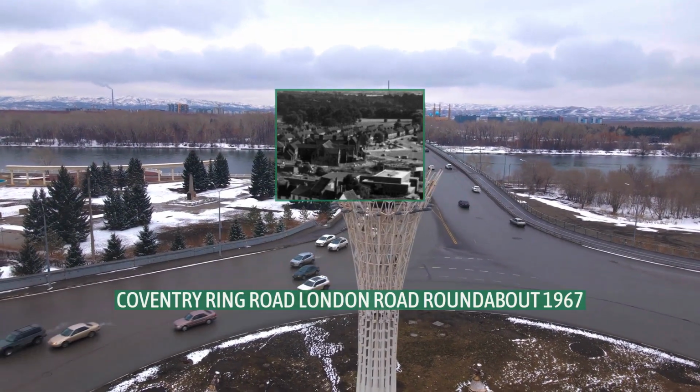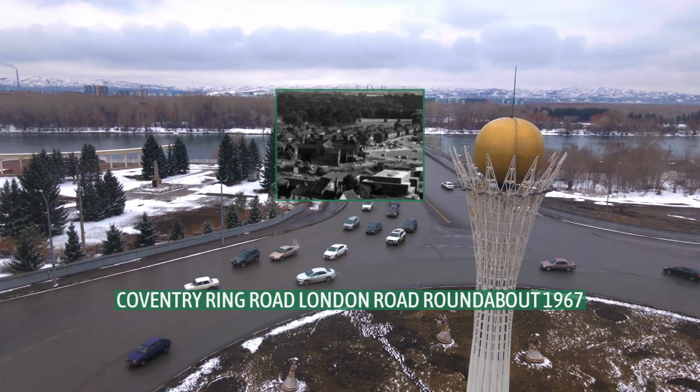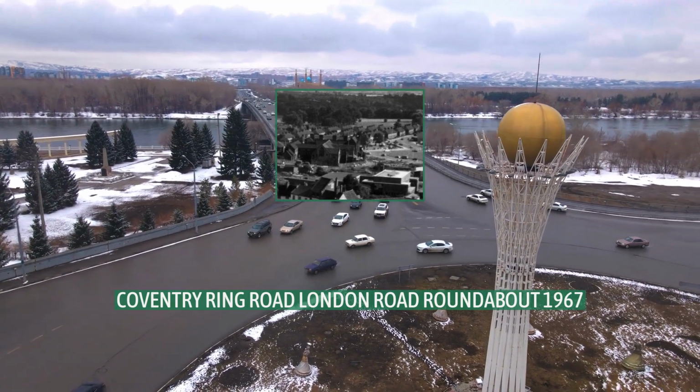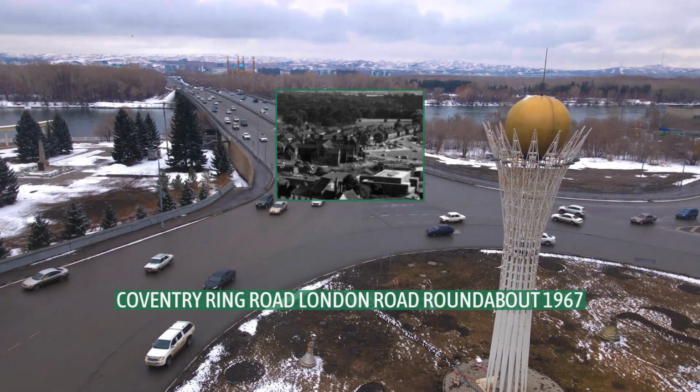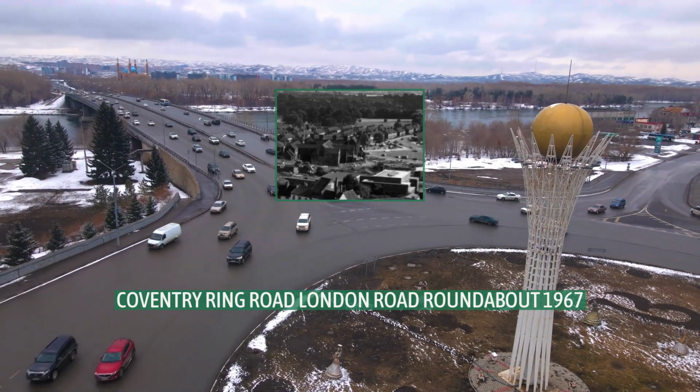But the Road Research Laboratory, at the time a UK government agency, had produced a formula for safe traffic weaving distances between such junctions. Using this, the city engineer concluded that the Ring Road's layout could cope with grade separation and recommended its use going forward.